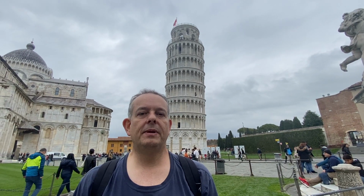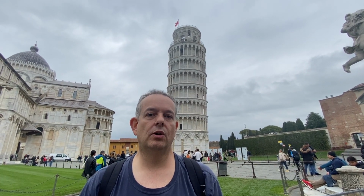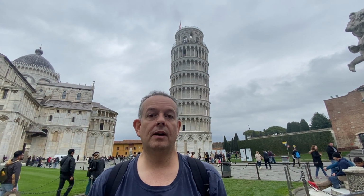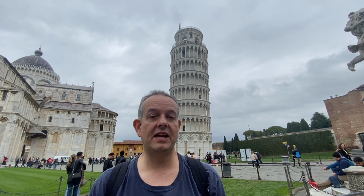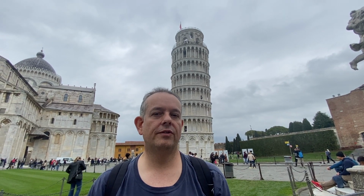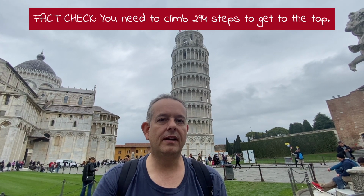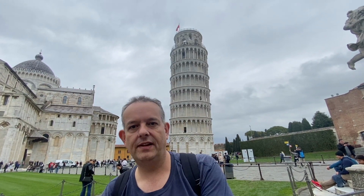Summing up the Leaning Tower of Pisa. Now, as I said before, I didn't actually go up it, so I'm taking the second-hand view. Our two girls went up the tower, but only one made it to the top. It's a steep climb, it's over 250 steps, and apparently as you go around the tower, you can feel the lean when you go one side, then you feel the lean the other way.